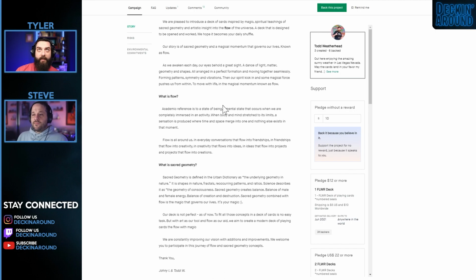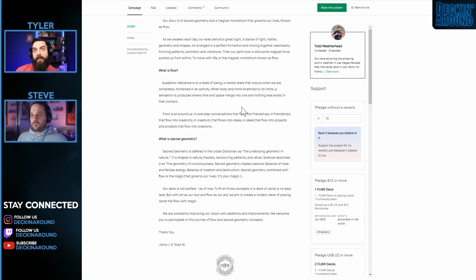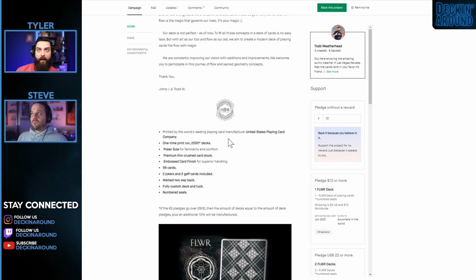Awesome. Dives right into the story. What is flow? What is sacred geometry? I would say there's a potential here to throw another image in just to break up the text a little bit more. Then we get into the specs here. Perfect. Printed by USPCC, 2,500 decks. Wow. There is a notation there that they'll print more than 2,500 if the campaign goes over 2,500, so I think that's reasonable.